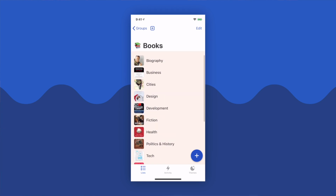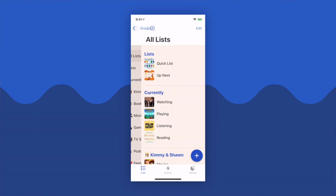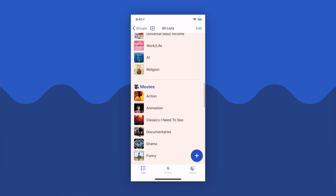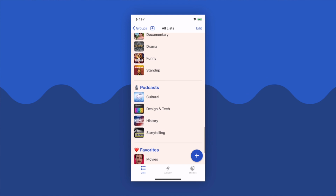So you can still just look at all of your lists and groups together in one view if you want, and just kind of scroll through that. Or if you're someone like myself who has a lot of lists and a lot of different groups, you can navigate into specific groups and just view those lists, if that makes sense. So I actually really like it. I have a lot of book lists, so I like to be able to just go into that group specifically to go through those.